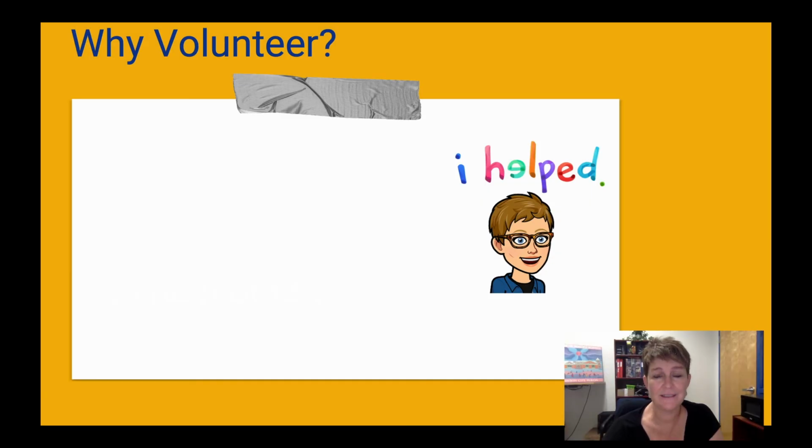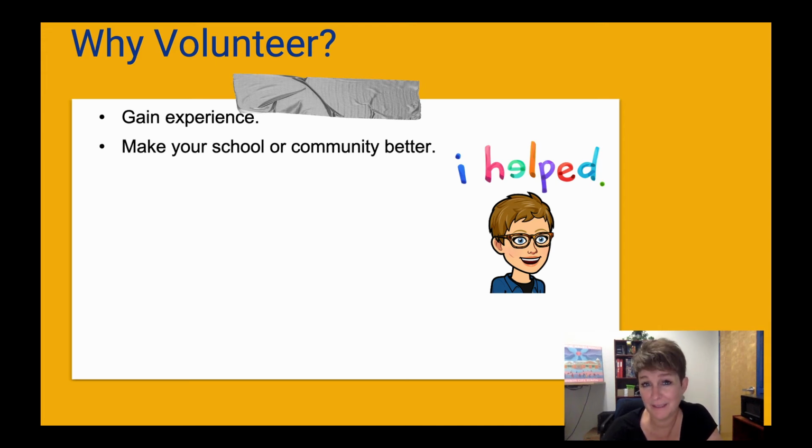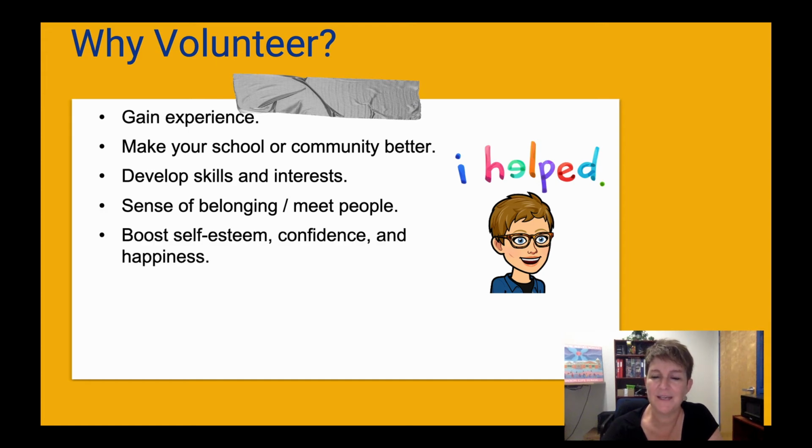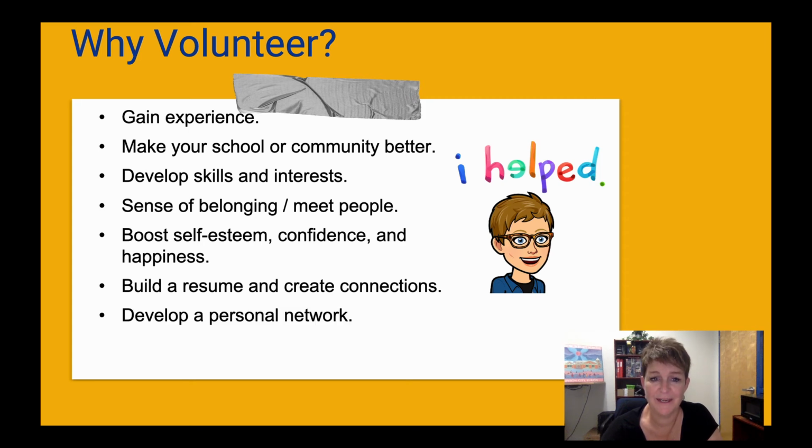Why volunteer? Again, this comes back to transferable skills and networking, but also it helps you to gain valuable experience, to make your school and community better, to develop skills and interests, to grow a sense of belonging and meet people, to boost your self-esteem, confidence, and happiness. It helps you to build activities to put on a resume and to create connections. And it helps you to develop a network and gain references that can help to enhance your job applications.